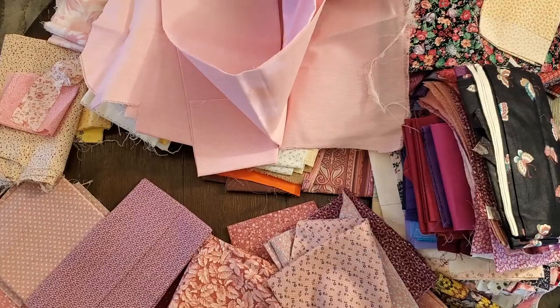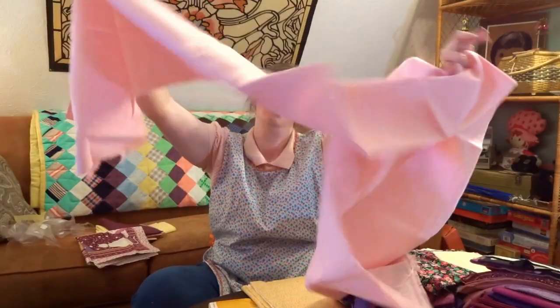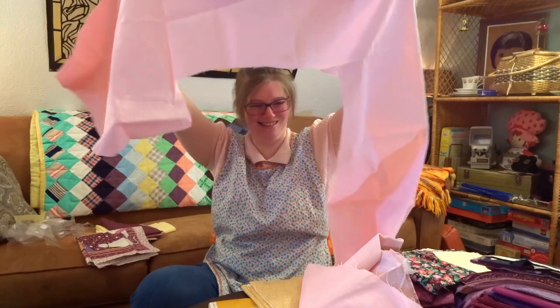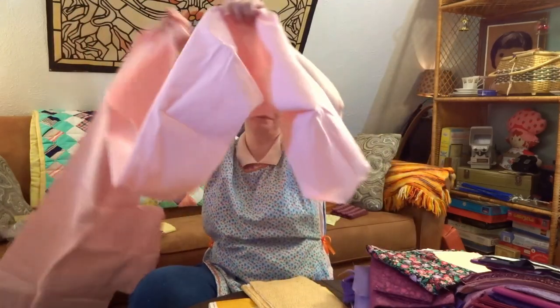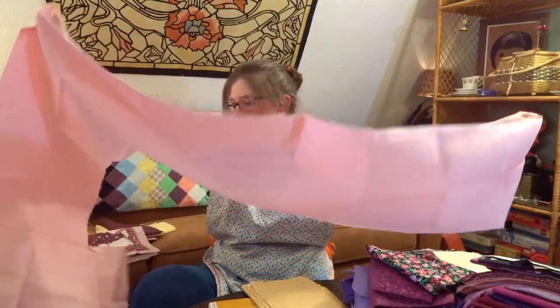We have this nice big bit of pink. This is a little bit stiffer. It's almost like a canvas. Oh, that's a bummer. Okay, well, it's a lawn piece with something cut right out of the middle of it.